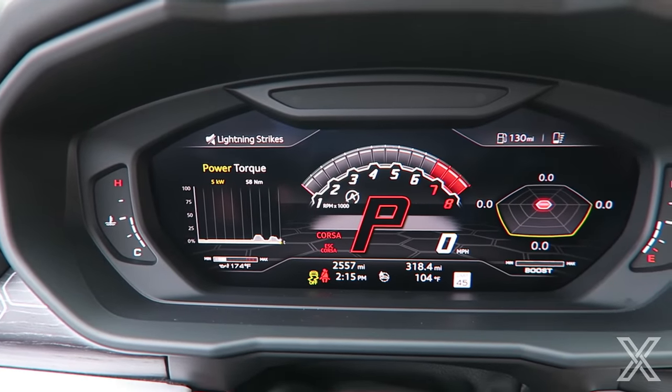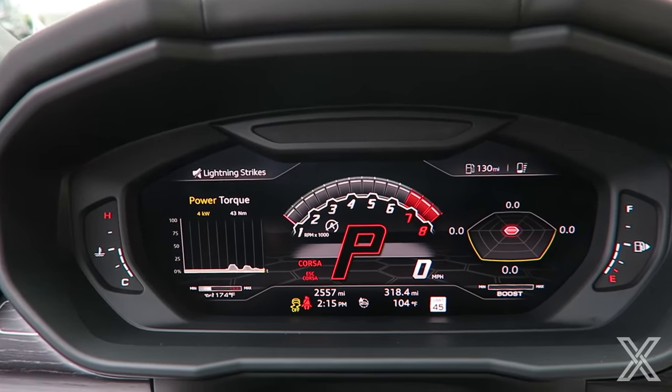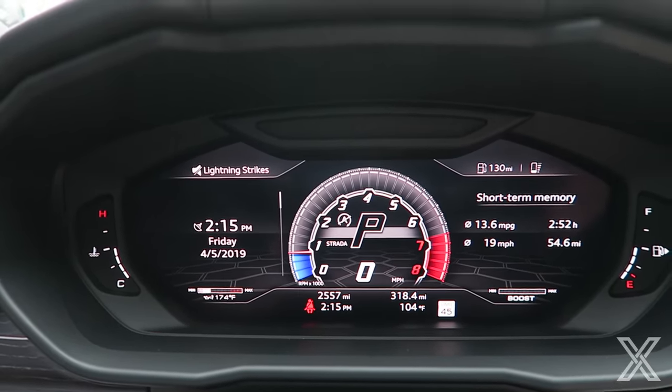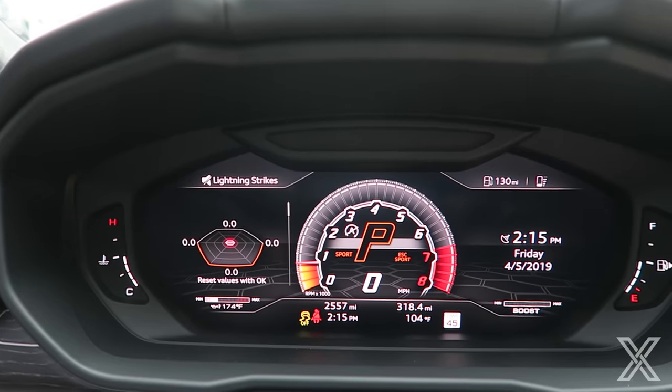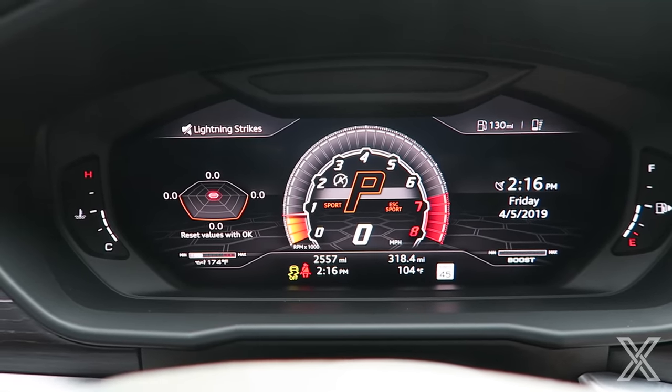Look at the screen here. The center screen looks like Audi's virtual cockpit, but the graphics are amazing. It's got the Lamborghini everything over it. So we'll go into street mode. This is Strada. That's what the screen looks like there. Go down one, you go into Sport. It changes up. You've got some G-force meters going on. Tachometer looks a little cooler.